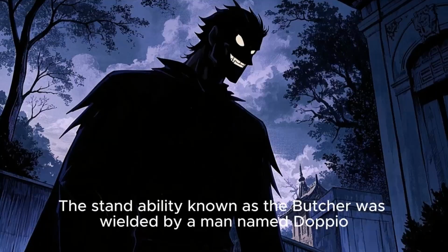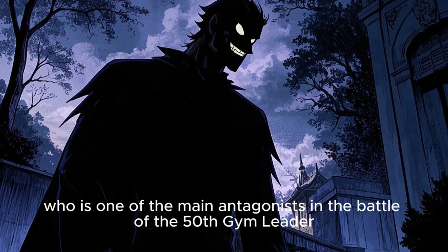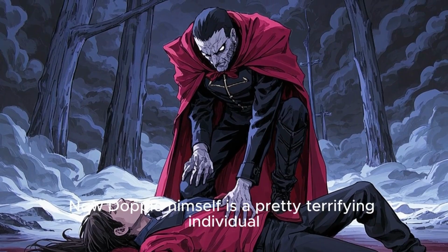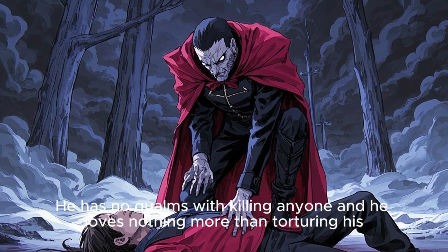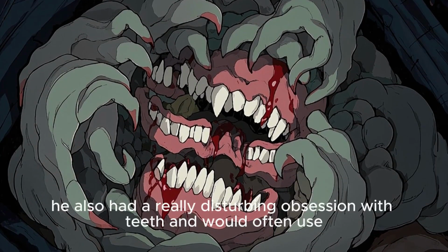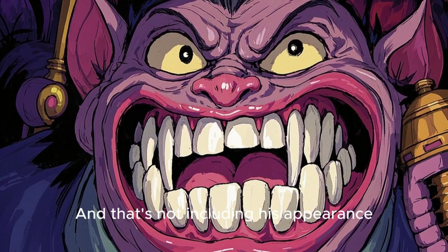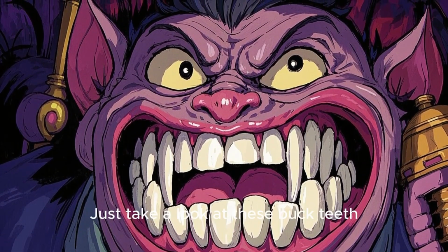of Bizarre Adventure. The Stand ability known as the Butcher was wielded by a man named Doppio, who is one of the main antagonists in the battle of the 50th gym leader Dio. Now Doppio himself is a pretty terrifying individual. He has no qualms with killing anyone, and he loves nothing more than torturing his victims before taking their lives. To make matters worse, he also had a really disturbing obsession with teeth and would often use them as a form of intimidation or even a weapon himself. And that's not including his appearance, which honestly is pretty off-putting. Just take a look at these buck teeth.